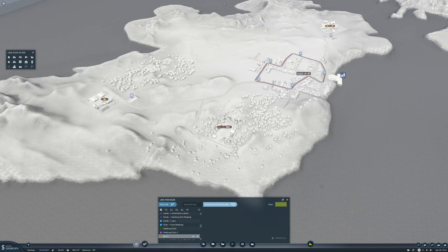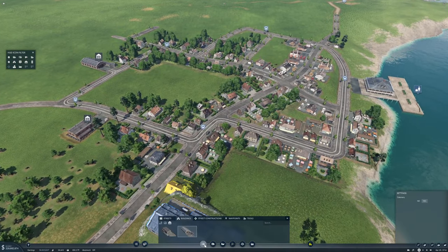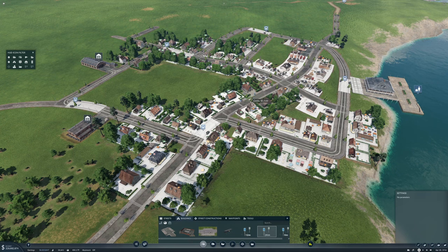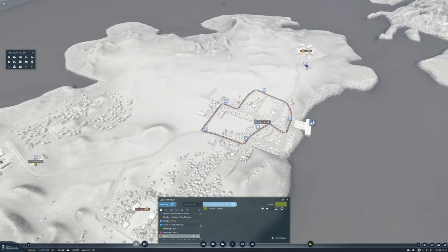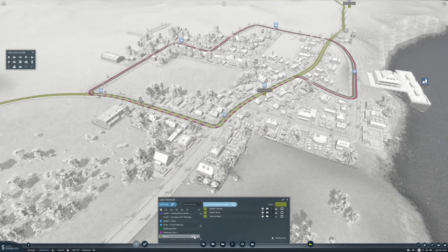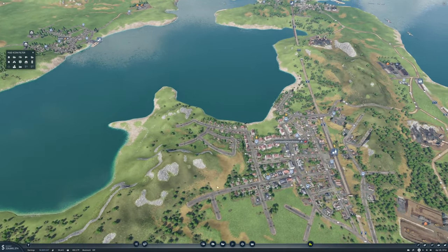Then we need another new line. Actually, we need a... Didn't I put a cargo drop in here? I guess I didn't. We'll put it there. And then we can do this new line. We'll go from there. So there, and this will be Dublin grain to food to Dublin. Okay. So that line is in, and then we need another harbor down here.